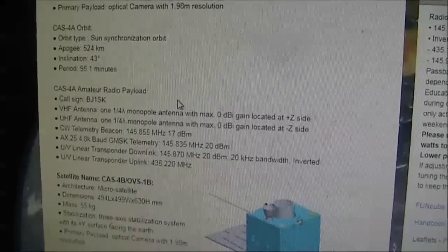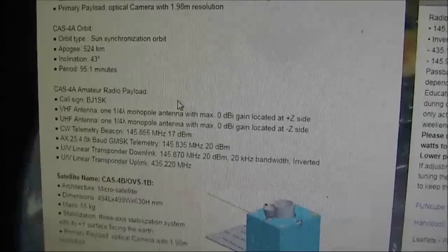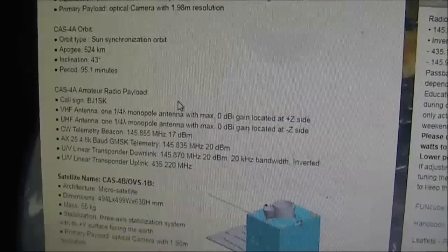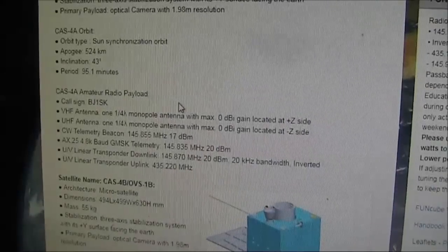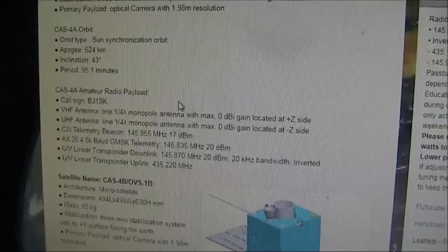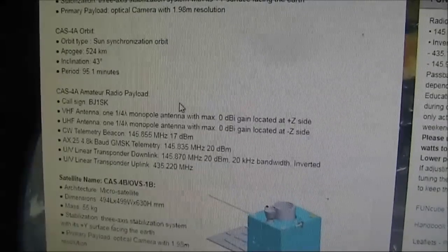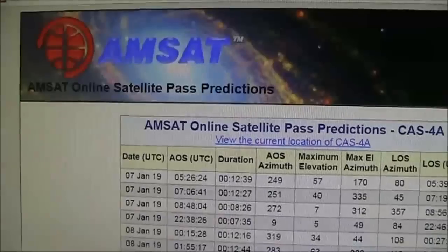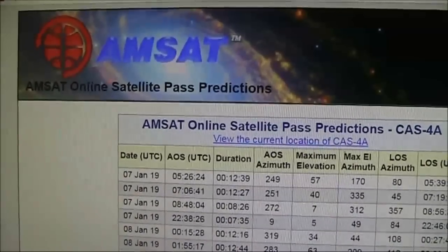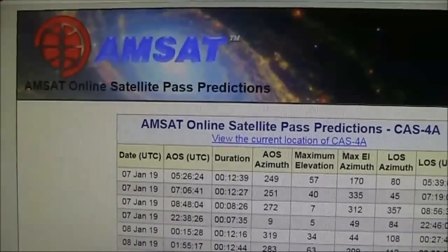Most important for me was the frequency of the CW telemetry beacon, 145.855 for CAS-4A. If I can't hear that, then there's no way I would be able to have contacts through the satellite. Having got the frequency of the CW beacon, the next step was to jump on to the AMSAT site where I could get the pass times.